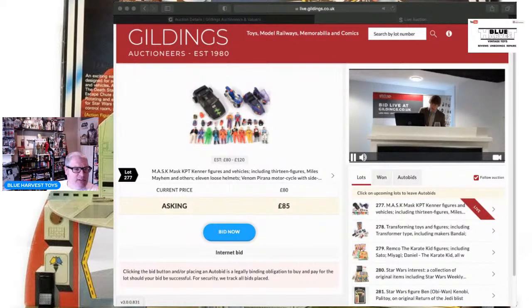Mask. Is that Raven? No, it's not Raven, is it? 277 is Mask figures. This time, a selection of masks as well as the figures and vehicles. Unusual items. £85 is opening here at £85. Germany, I think, 90. He's been down in the UK. £90 there at 90 pounds. Good selection there at 90.